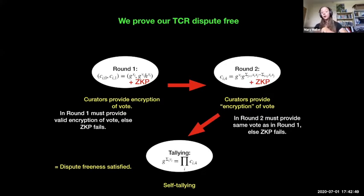And if you combine it with vote secrecy, the idea that you don't learn anything from the transcript about the vote, you also avoid front-running attacks. Because in the first round you don't learn anything, and in the second round you have to stick with what you committed to in the first round, you can't then change your vote depending on how other people have voted.